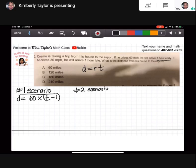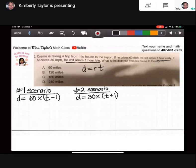For this scenario, he's driving 30 miles per hour, but his time, we're going to add an hour because it says he will arrive an hour late. So we're going to add 1 hour to that. Because both of these equations are set to D, we can set them equal to each other, and we can solve for time. So we'll say 60.